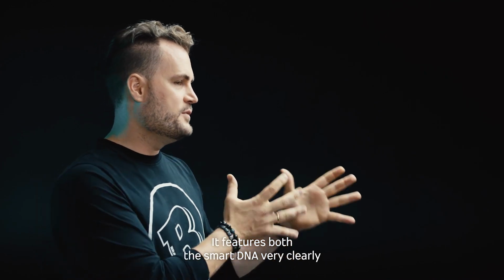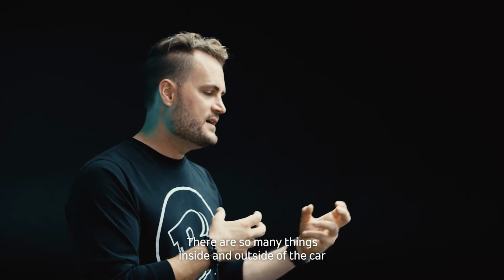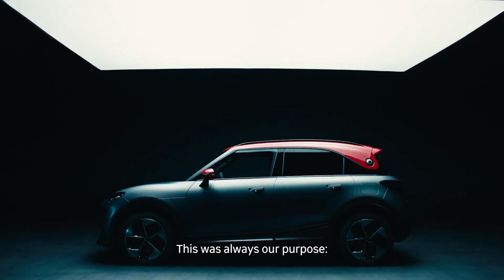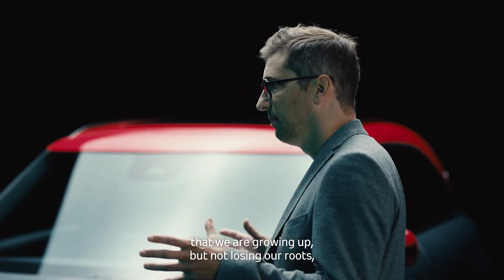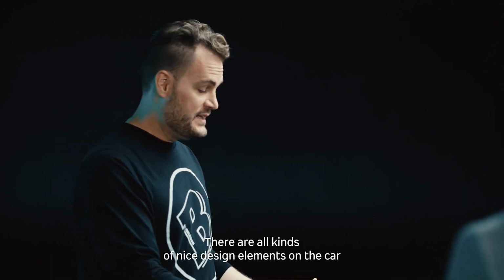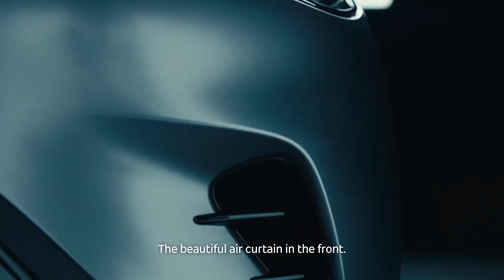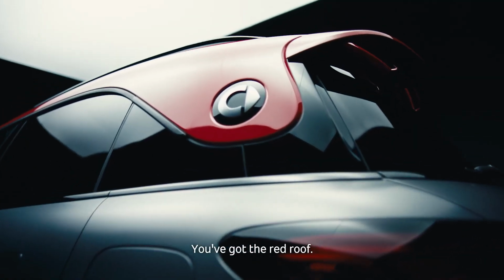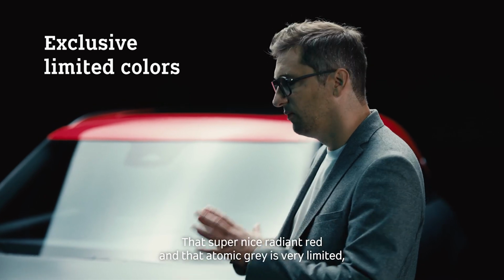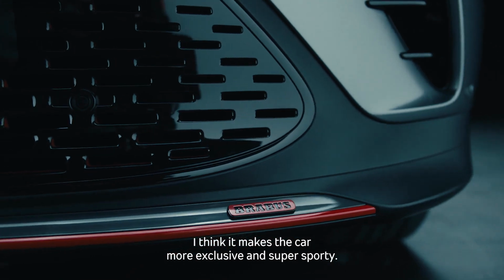It features both the Smart DNA very clearly and the BRABUS DNA. Yeah. There are so many things inside and outside of the car that remind you of Smart immediately. This was always our purpose, that we are growing up but not losing our roots, so that it's recognizable as a Smart. There are all kinds of really nice design elements on the car that are immediately BRABUS and that make it outstanding. The beautiful air curtain in the front, you've got the red roof. That super nice radiant red and that atomic gray is very limited only for that BRABUS version. I think it makes the car more exclusive and super sporty.